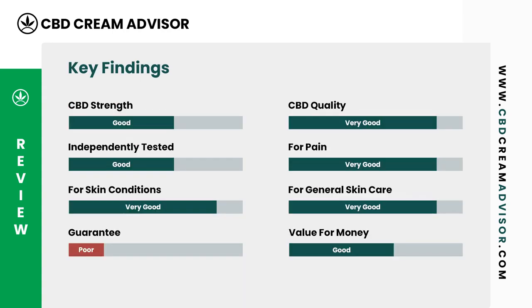Next, let's look at the top 8 factors you should consider when evaluating this CBD lotion. CBD Cream Advisor has also rated each factor for you to aid in your decision-making process. The strength of this CBD lotion is good. In comparison to other CBD lotions, the CBD quality is also very good.